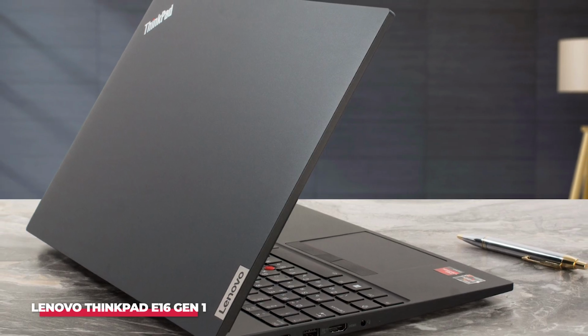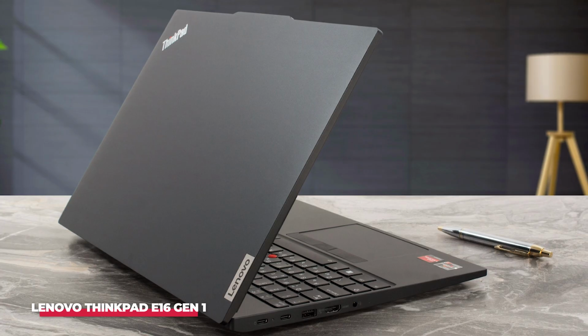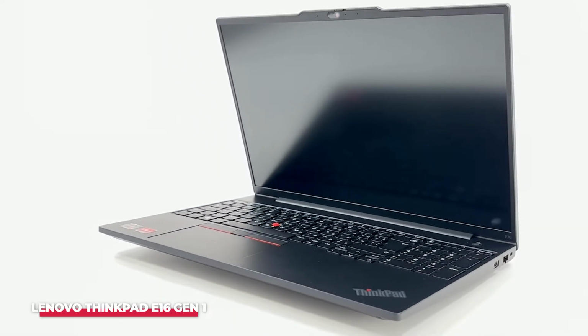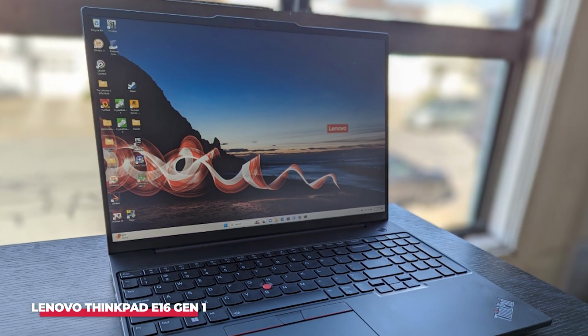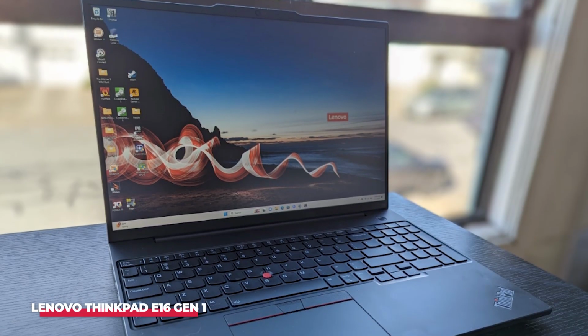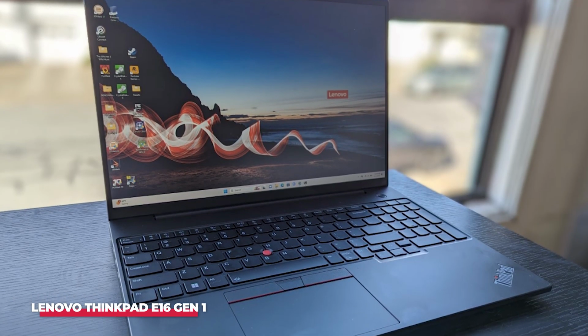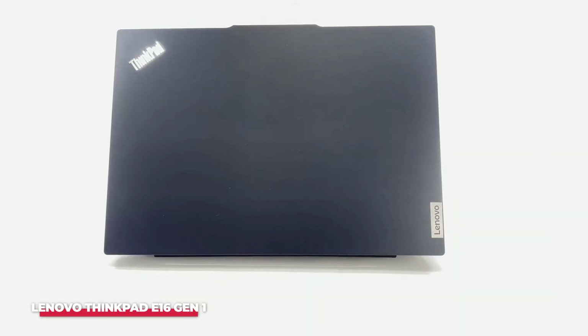Now, let's peek under the hood. The E16 comes with either Intel or AMD processors, giving you some flexibility in your configuration. Paired with 16 gigabytes of RAM, you've got a machine that can handle multitasking with ease. Storage-wise, you're looking at a 512 gigabyte SSD. It's not the largest drive out there, but it's spacious enough for most users, and more importantly, it's fast. Your programs will load quickly, and the system will feel snappy and responsive.